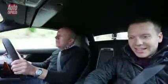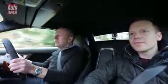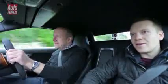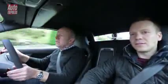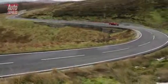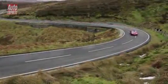There are three cars in the F-Type range. The V6, which is 340 horsepower, passive dampers, passive exhaust, open differential. This is the S, which is 380 horsepower, adaptive dampers, active exhaust, limited slip differential. And then there's the V8S, which is 495 horsepower, active differential, active exhaust, adaptive dampers.